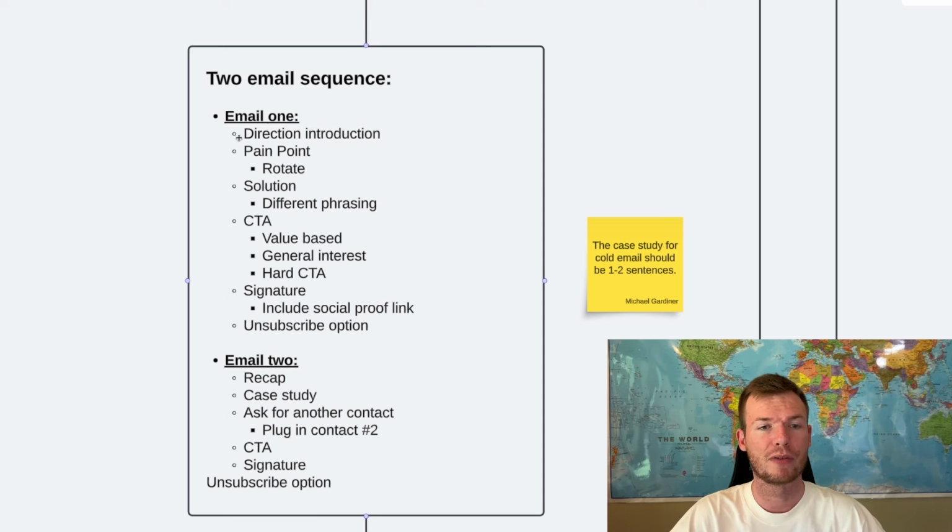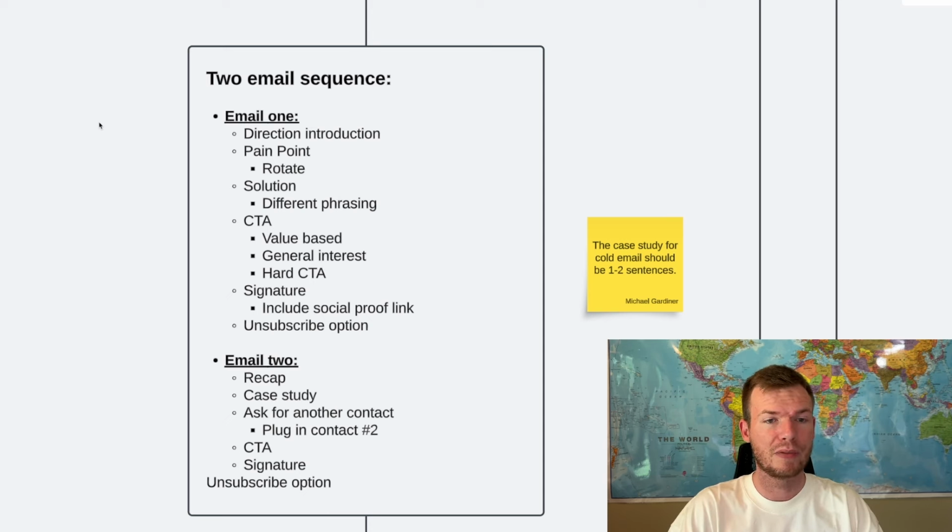So we're going to start off with a direct introduction. Because we don't have too much segmentation, we can only say something relatively generic as our introduction, or maybe even a hi, good morning. Next, we want to address the pain point that we're solving. If you don't know your pain point, you need to go back and do more market research. You should also be rotating this pain point if you're not sure which one your market will resonate with most. This is a great way to add spintax for deliverability while also doing split testing.